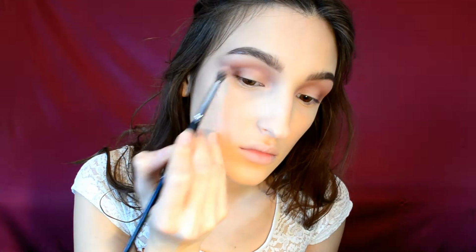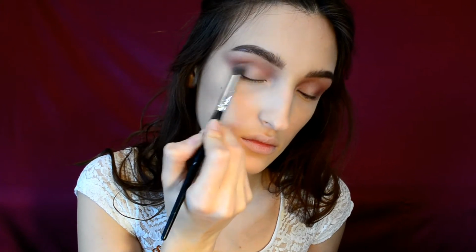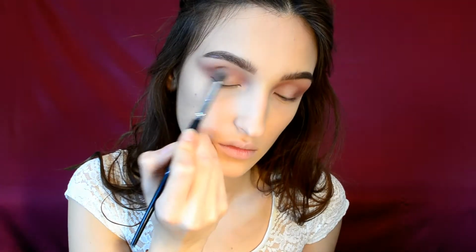Because I want to throw a bit of purple in there, I'm gonna take Delectable from the Too Faced Peach palette and I'm gonna add it just a tiny little bit on the outer corner. It has a bit of shimmer, so that's why I'm not going crazy with it. And also this purple will make a smoother transition for the blue.